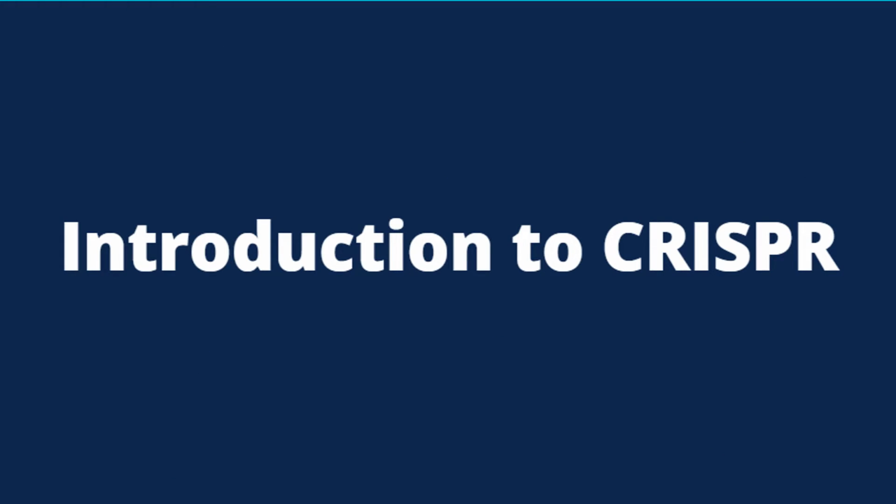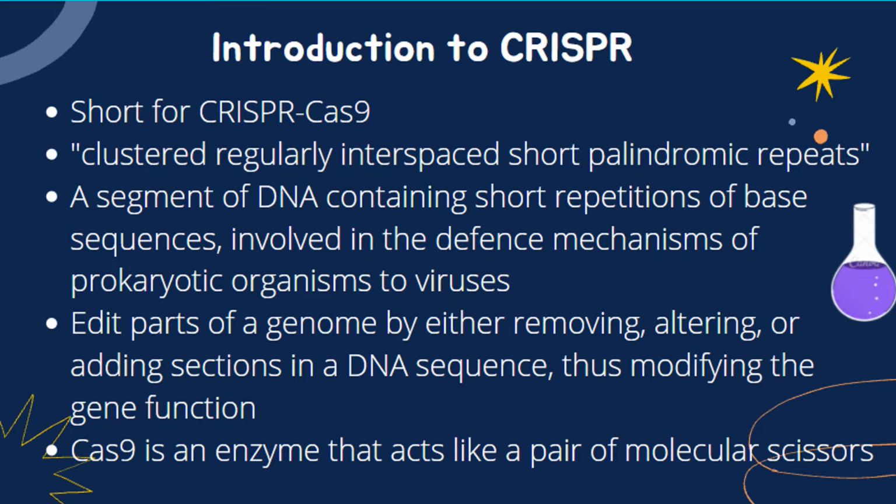But before we indulge ourselves into knowing how CRISPR works and its application in our lives, let us first understand what is CRISPR. CRISPR is short for CRISPR-Cas9, and the word CRISPR is actually an acronym, and it stands for Clustered Regularly Interspaced Short Palindromic Repeats. So CRISPR is a segment of DNA containing short repetitions of base sequences involved in the defense mechanisms of prokaryotic organisms to viruses.